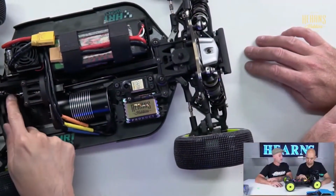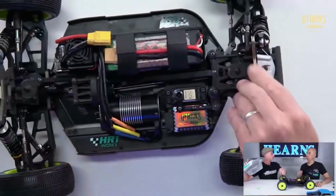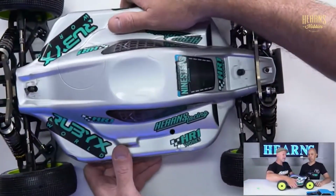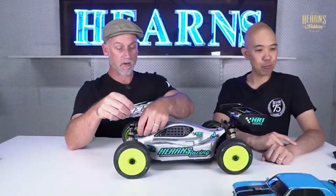It's been really nice. But the reason I got it out is not to just spruik the buggy and how good the HR1 is, but the EMCC Cup, the Hearns Hobbies EMCC Cup. So if you guys are in Melbourne, come on down. That is at Wantirna. I don't know if Beach can put a link in there or not, but that is the EMCC Cup.